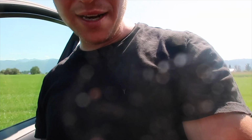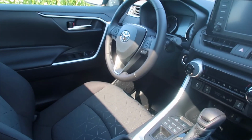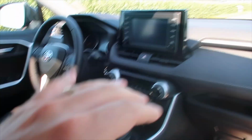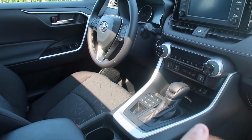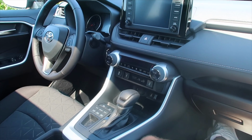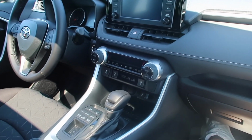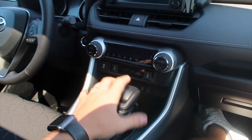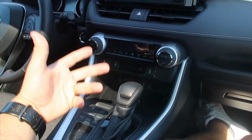All right, so I'm gonna sit in the passenger seat just so I can show you guys what it's like to look at the driver's seat from the passenger seat. All right, so when you're sitting in the passenger seat, you guys can see right off the bat, this is what the driver's seat looks like. One thing that I think Toyota has done a really good job of doing in this RAV4 is making everything look very modern, but very minimal. I feel like when you're looking at this dashboard, you see buttons and you see screens and stuff, but I feel like all these buttons and everything that are here are just the essential things that you need.